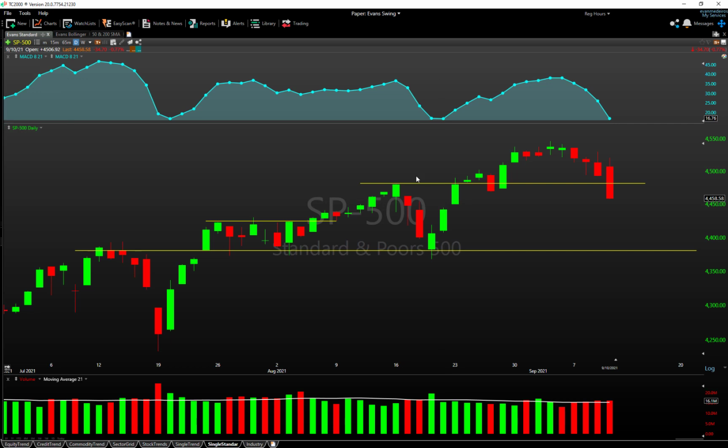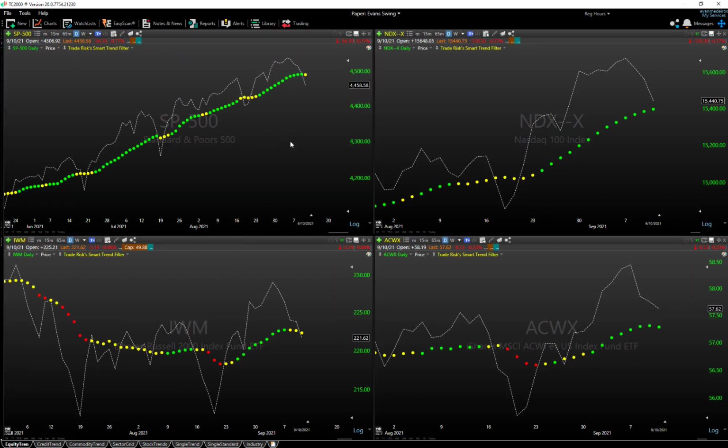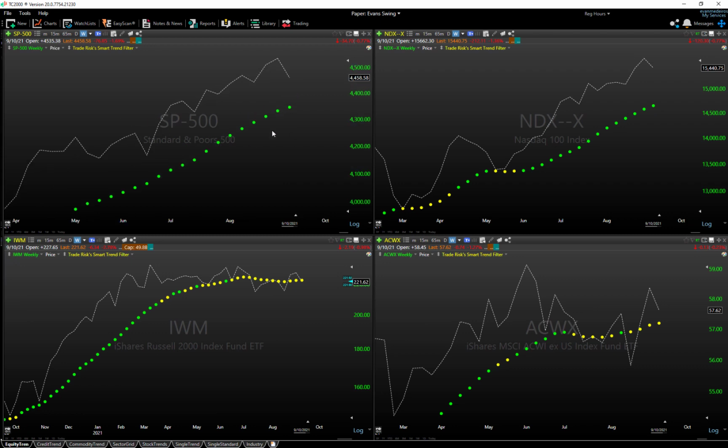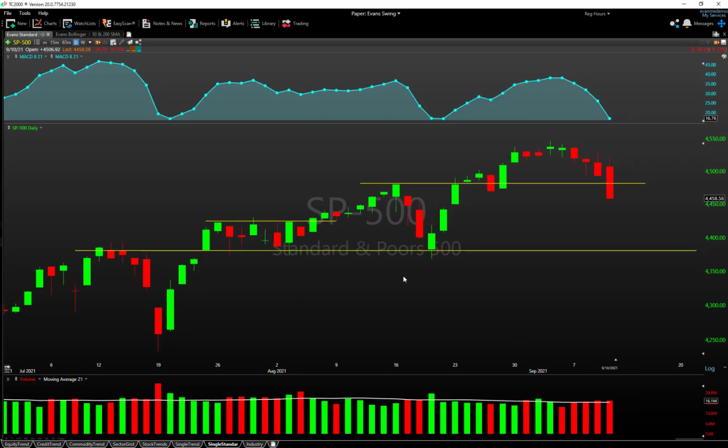Now notice this all works together because this hasn't really spilled over into the daily. It's just now starting to spill over to the daily trend. It's obviously nowhere near the weekly trend. So again, this all plays together on how close you're measuring and trading markets and what your time frame is. But in the very short term here, from a pure price supply and demand perspective, this is obviously a strike against the market here as it violates this breakout zone and pulls back and closes weak.